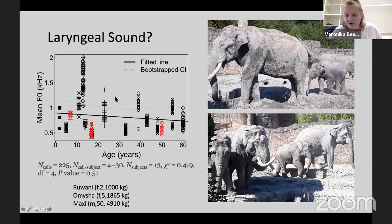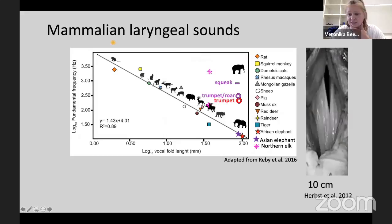So it's hard to explain that with vocal folds, because you would expect then the sounds of little ones to be much higher, right? So let us look at other species. How do they do it?